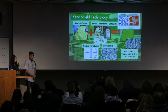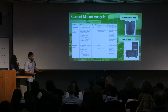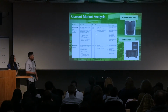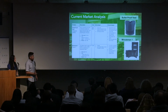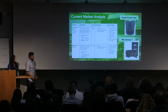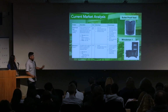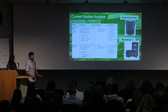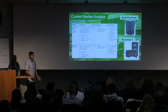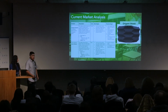How does that compare price-wise to the other available options? Most bulletproof vests cost around 200 to 600, depending on the amount of layers of Kevlar. The Minuteman costs 1,500 because it carries a lot of layers of Kevlar. Also, most of these products out there have an NIJ level of 3A, while our product will have a level 3, which will be able to withstand AR bullets, which most of these products can't.